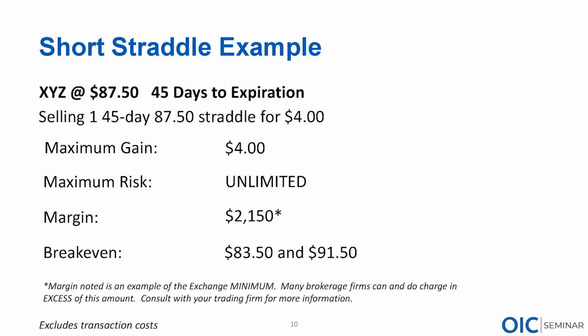I received up front. Same analysis on the upside. Obligated to deliver shares at 91, or obligated to deliver shares at 87.5. If we're assigned on that call option, we receive $4 up front, so we give back the $4 at 91.5, and that becomes our break-even points. Does that make sense? Short straddle.